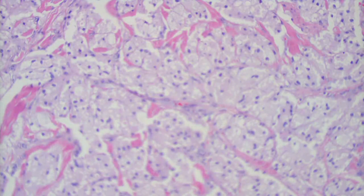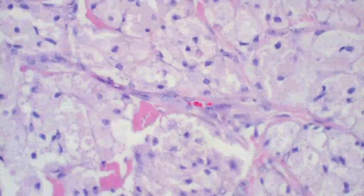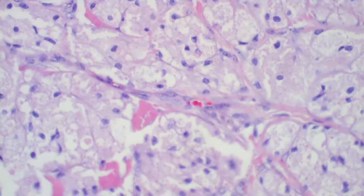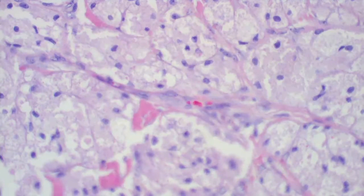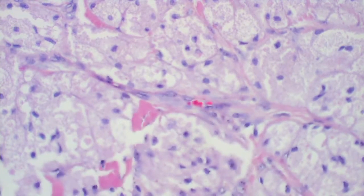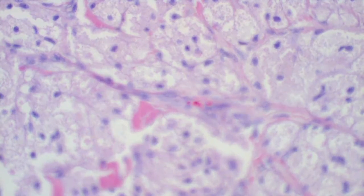You can see they're real cleared out. Cleared out cells, so this looks like a granular cell tumor. Yeah, there's clear cytoplasm, but if you look inside, there are granules inside the cytoplasm. So this is a granular cell tumor. Now is that epithelium or not epithelium? That's a good question. What's the derivation of this thing thought to be? It's thought to be from the neural crest. So this is really sort of an epithelial neoplasm in a way, comprised of granular cells.